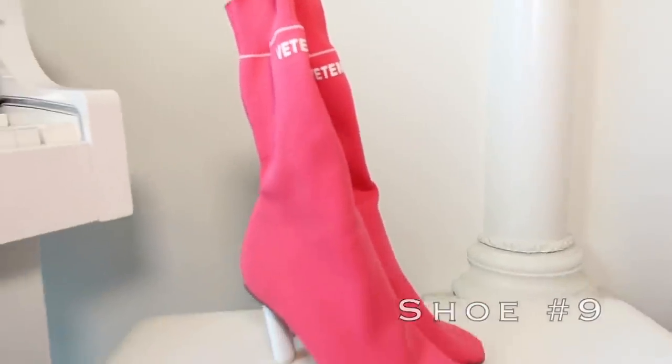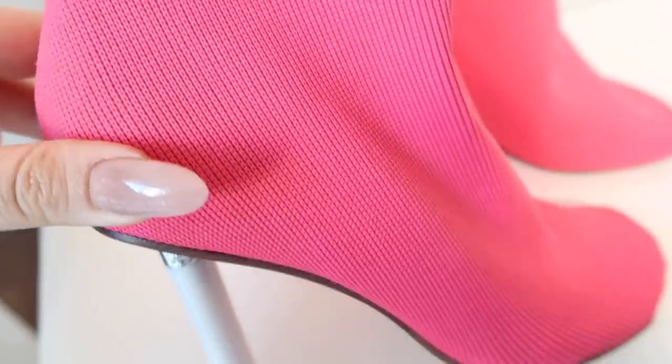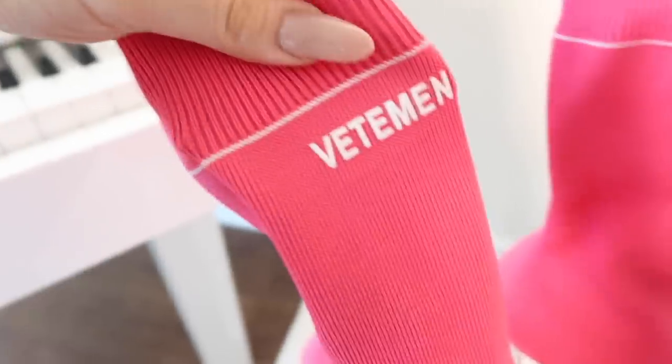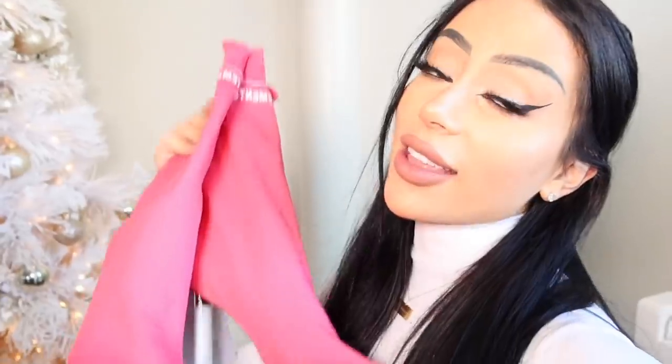All right, how about these for super weird boots? These are the iconic sock boots from 2013. I honestly forget, but this is the real deal. You can see they're literally made of sock. Hilarious. These are from a brand called Vetements. It's like a French luxury brand. Pretty cool. So they look like this. They actually do look like you were wearing socks. And if you think they look hilarious off your feet, wait till you see them on.